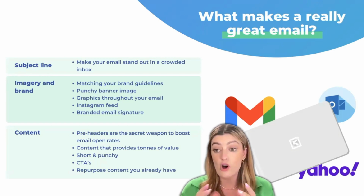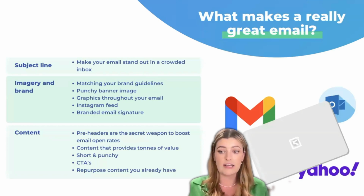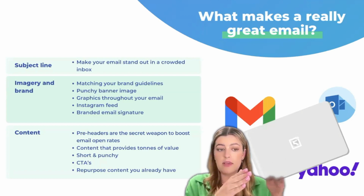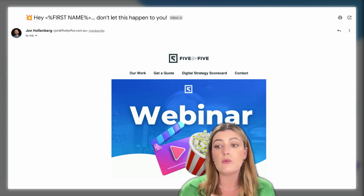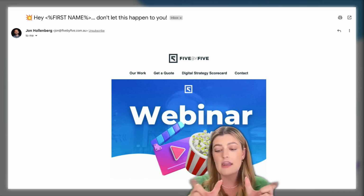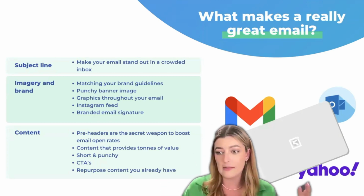And then the actual content, so the copy and things like that. The pre-header, as well as the subject line, is a great way to boost your email open rates. That's another reason why you don't want to create super long subject lines. When someone has a look at your email, let's say on desktop, if your subject line is this big, you've then got this much room to do a pre-header text to entice them more to open up your email. For the initial promo for this webinar, that was my subject line, and my pre-header text was something like, "Don't let this happen to you." It leads into the whole point of the email.